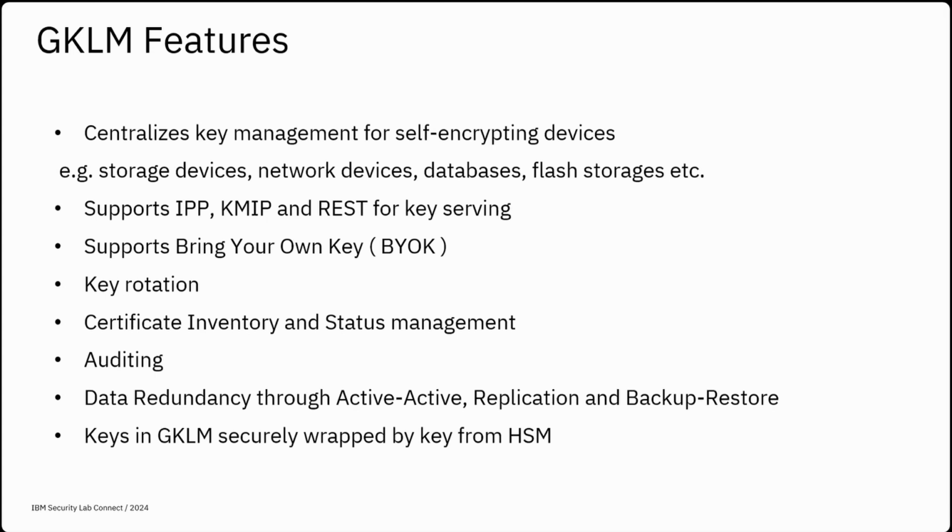Key rotation is the practice of changing access keys on a regular schedule to reduce the likelihood that a key can be abused if it gets compromised. Rotating keys on a regular basis is an industry standard and follows cryptographic best practices. GKLM has a feature called rollover, which is an automated key rotation process with zero downtime. This feature allows users to schedule key rotation as per need.